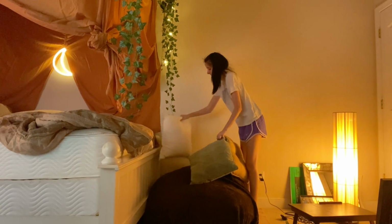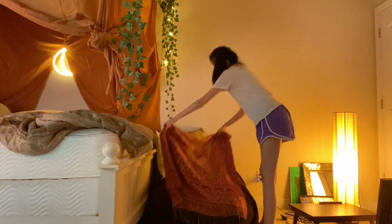And then I put some pillows on it. I put the throw blanket over it to add some more detail, and also because there were a few holes in the blanket, so I wanted to cover that up. So much of this video is me just covering up other mistakes.